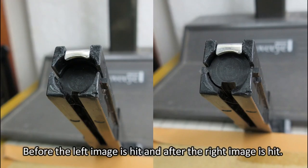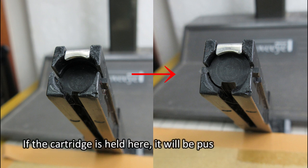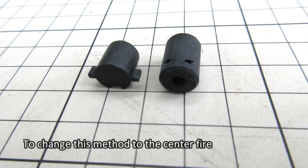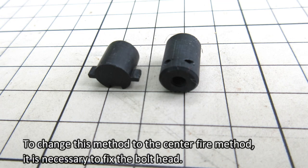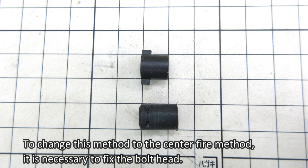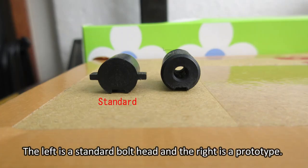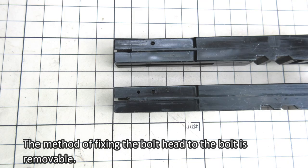Before the left image is hit and after the right image is hit. If the cartridge is held here, it will be pushed forward and collide with the detonator, causing it to ignite. To change this method to the center fire method, it is necessary to fix the bolt head. The left is a standard bolt head and the right is a prototype. The method of fixing the bolt head to the bolt is removable.